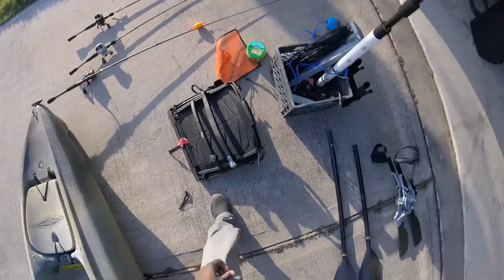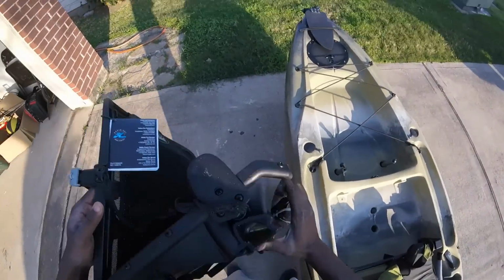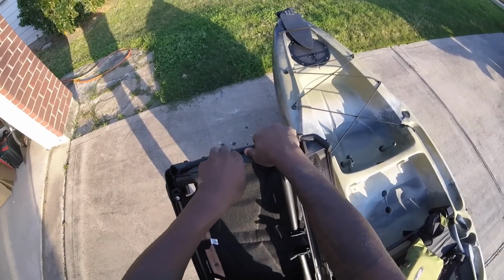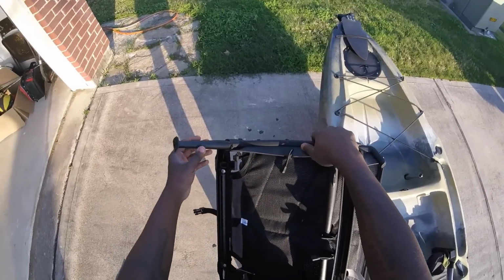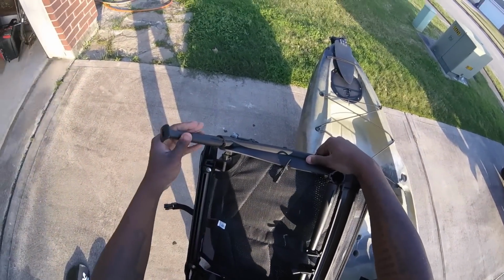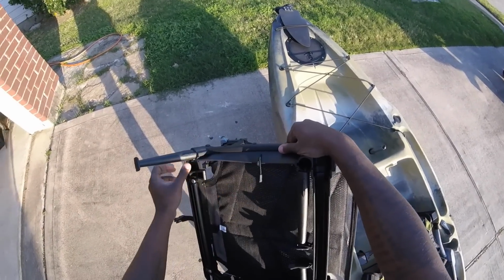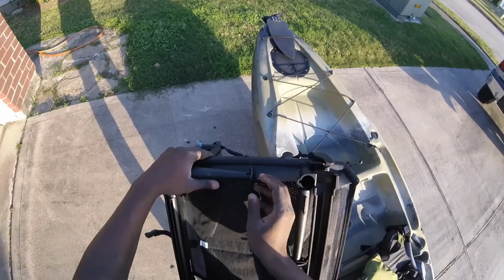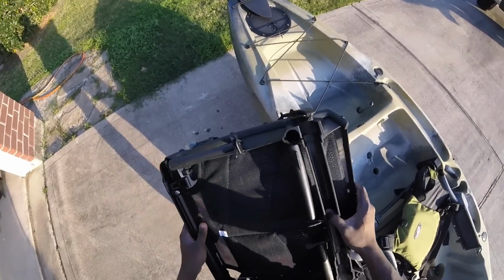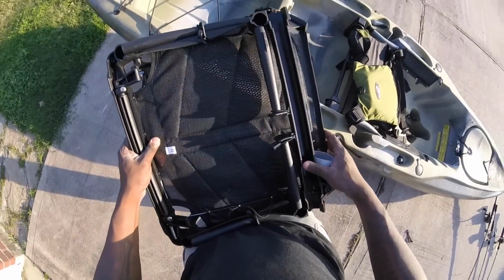So here's a seat that the Hobie comes with. Before I hook it up, on the bottom, I'm not sure if you guys have a Hobie, they have little kickstands for you to use the seat as a beach chair, and I didn't know that. So whenever I go to the beach, I'm gonna probably take this chair and try it out. But you can actually buy some type of adapter or screw to where you can sit up higher in the seat while you're in the kayak. It sits up pretty high. I'm not sure why you want to sit up any higher than that, but yeah, it works as a beach chair as well.